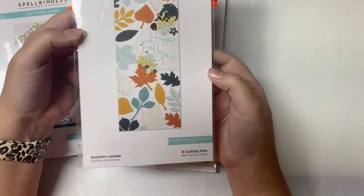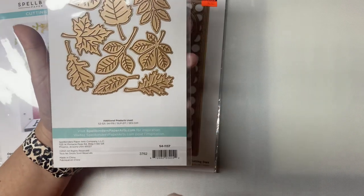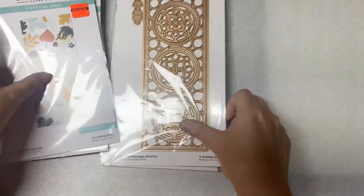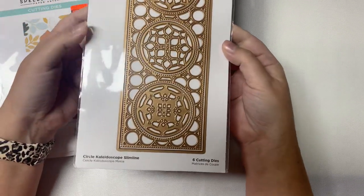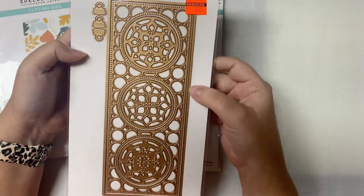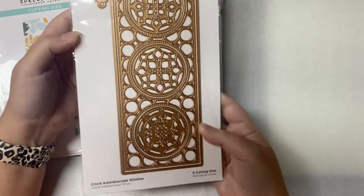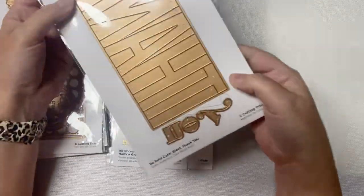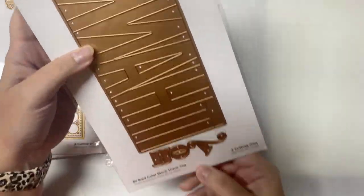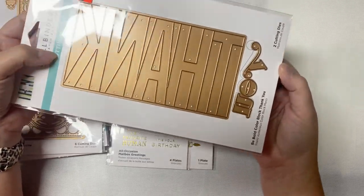Autumn leaves. So this has all the different shaped leaves and there's a lot you could do with this. $2.19. And then I got this circle kaleidoscope slimline for $2.69. These pieces come out here. Love it.